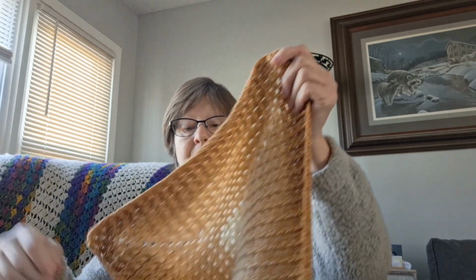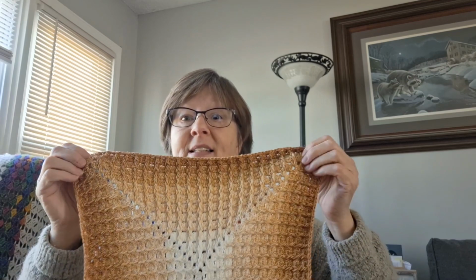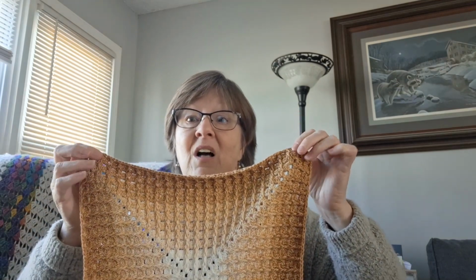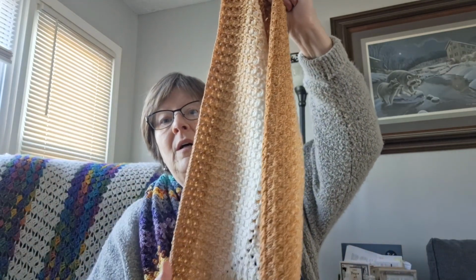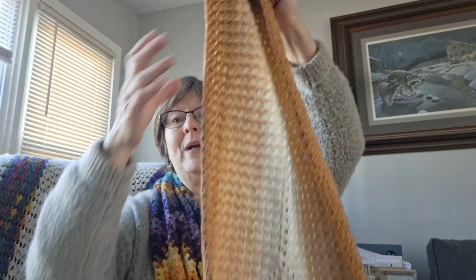What stitch would complement this? Because I don't think I can continue this. If you guys can tell me how I can continue this without making this whole thing look weird.